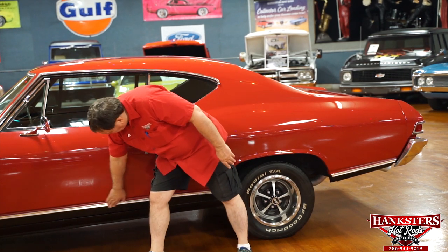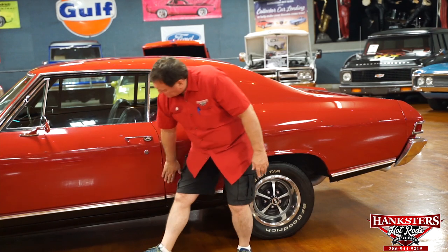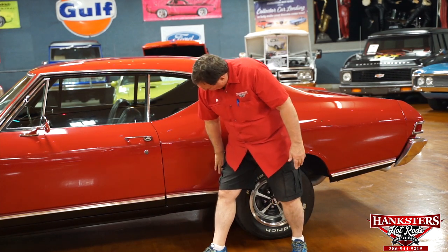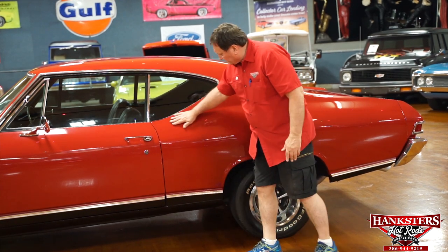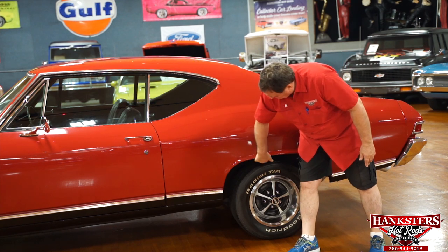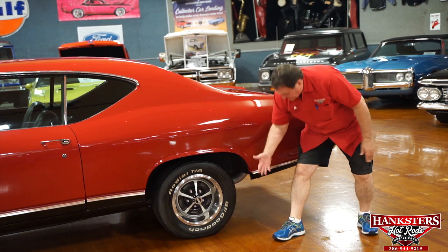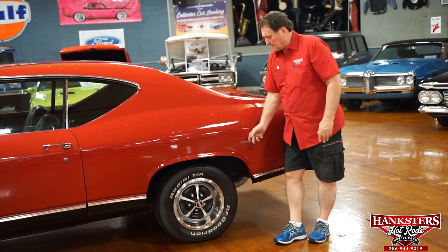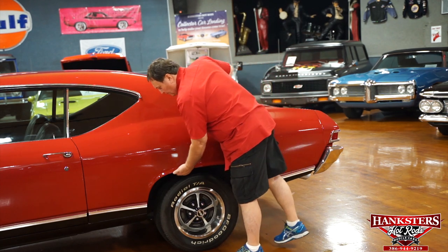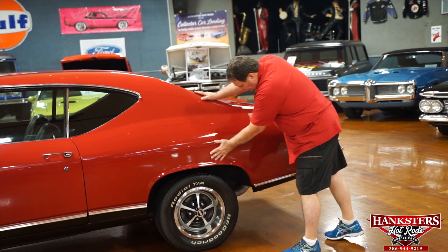Paint on the door, where it goes down to the rocker panel. Everything is as nice as you'd ever want to find on this car. And the door to the quarter panel, again, the paint and the fit could not be any better than it is. Tin. No Bondo. You can feel it. There's nothing been done, nothing worked in the fender well area. Just as nice as you'd ever want to find.